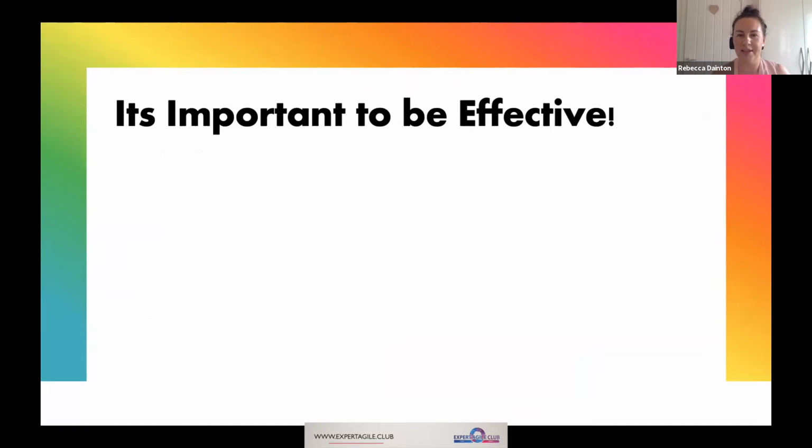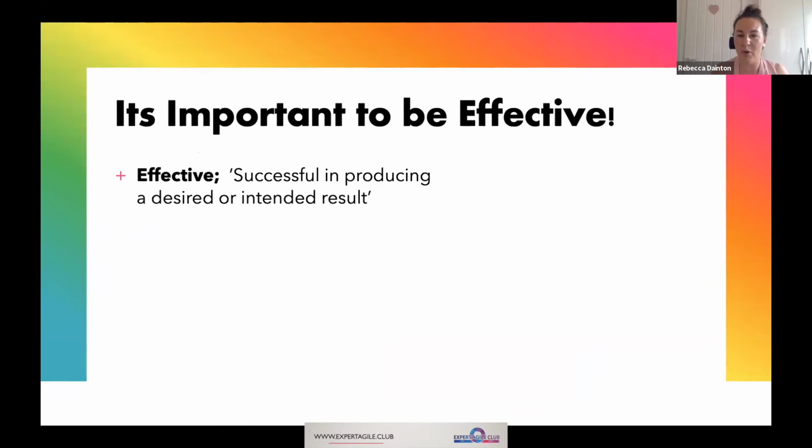So before we jump into the top 10 tips then, I just thought it was good to touch on, what do I mean by effective? It's really important to be effective, and that goes for whatever you do, whether that's Scrum Mastery, being a florist, being a nurse, you've got to be effective. The definition of effective is to be successful in producing a desired or intended result.